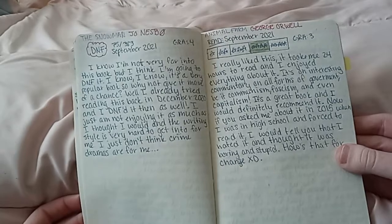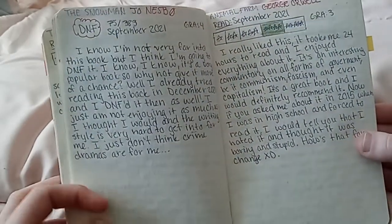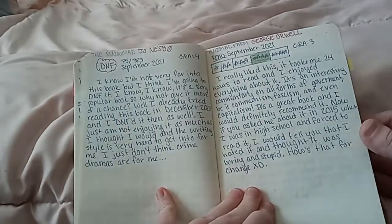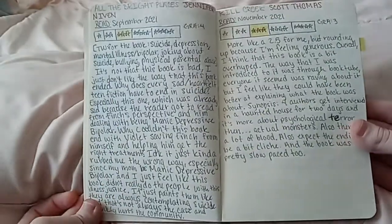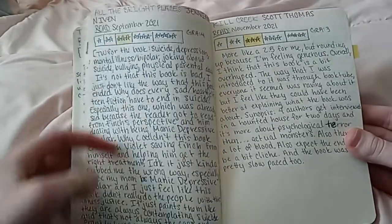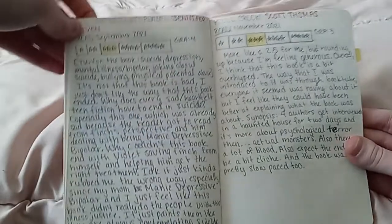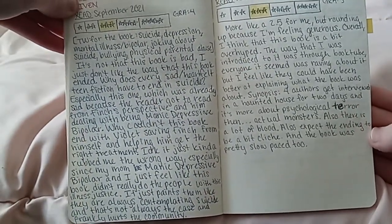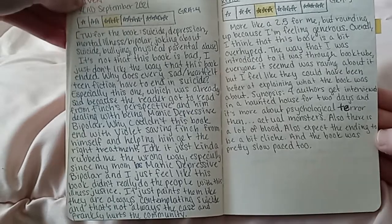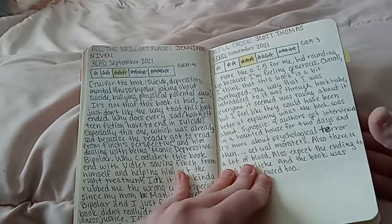The Snowman by Jo Nesbø, which I also DNF'd at page 75 out of 383. Animal Farm by George Orwell. All the Bright Places by Jennifer Niven. I'm going to try to get my finger out of there so you can actually read it. And then also the next one is Kill Creek by Scott Thomas.